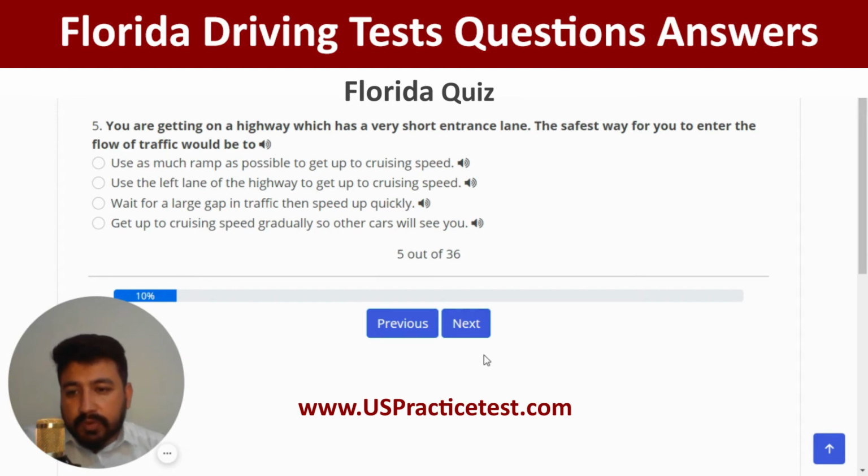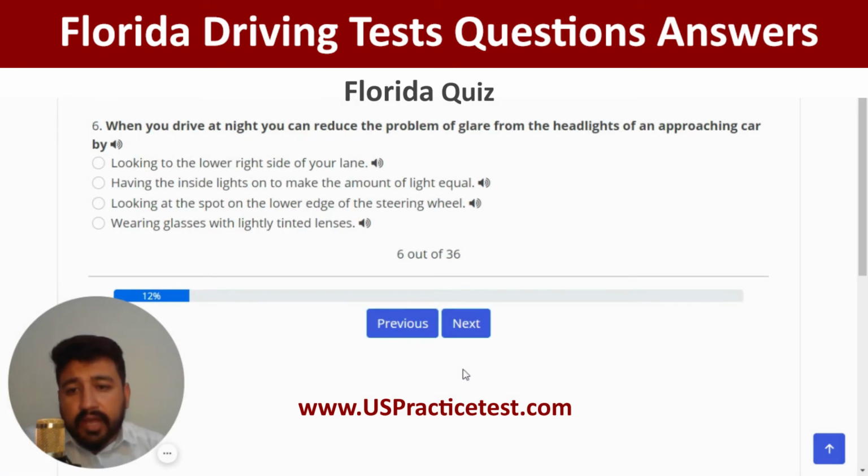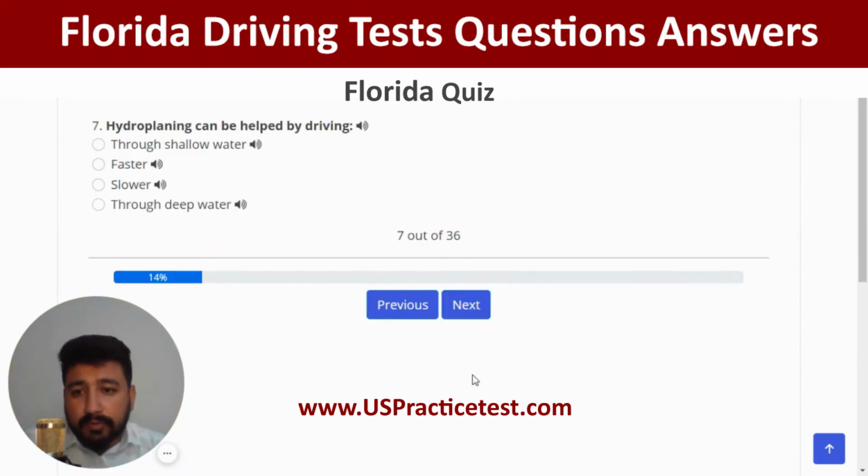The right answer of fifth question is wait for a large gap in traffic, then speed up quickly. So I'm going to click on the third option. Correct. And next. When you drive at night, you can reduce the problem of glare from the headlights of an approaching car by. So the right answer is looking to the lower right side of your lane. Yeah. And next. Hydroplaning can be helped by driving. So the right answer is slower, which is the third option.